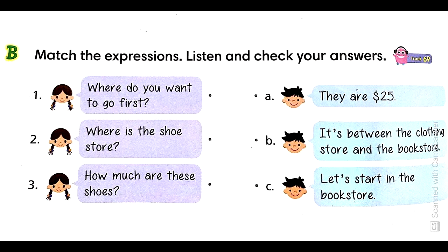Unit 7. Let's go shopping. B. Match the expressions. Listen and check your answers.